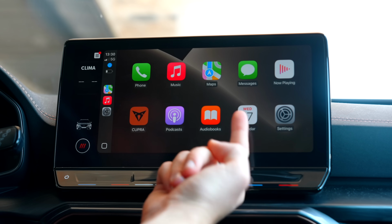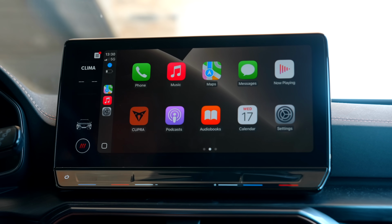And sometimes when you're in the car and everything is so dark, but the display is so bright because of apps like Calendar and Now Playing that are so bright, it can sometimes be a little bit distracting. So I feel like dark tinted icons inside of iOS 18 and CarPlay will be a great change.